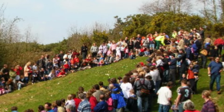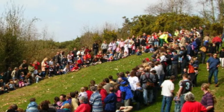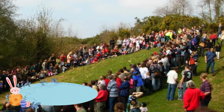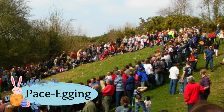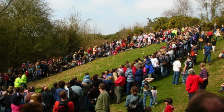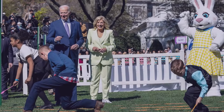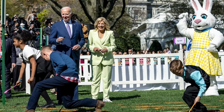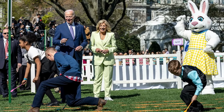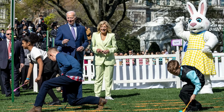In the UK, the tradition of rolling decorated eggs down grassy hills goes back hundreds of years and is known as pace egging. The term originates from the Old English pash, taken from the Hebrew Pesach, meaning Passover. In the United States, the Easter egg roll is held on the White House South Lawn each Easter Monday for children and their parents. It is hosted by the President of the United States and the First Lady.